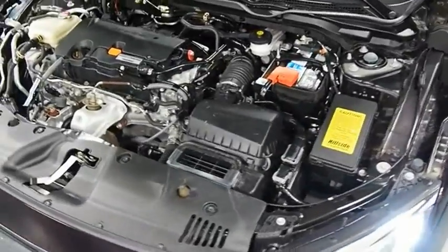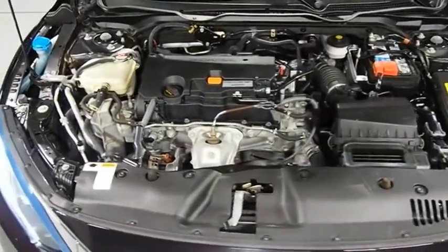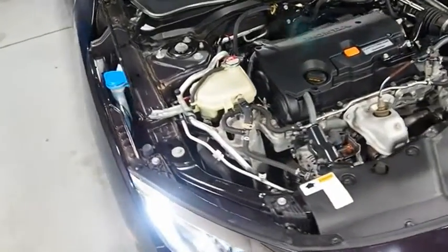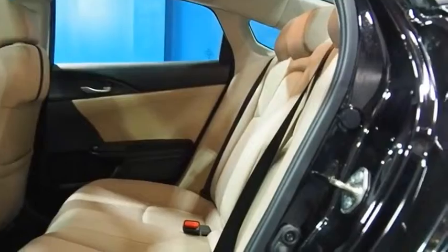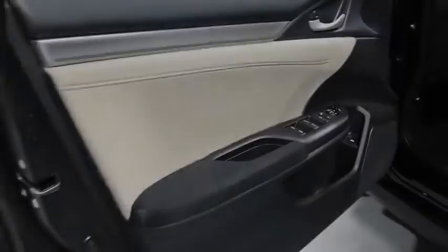Honda Civic. Practical, awesome gas mileage, and incredibly reliable. Searching for a dependable vehicle that looks great too? You found it, so stop in today.